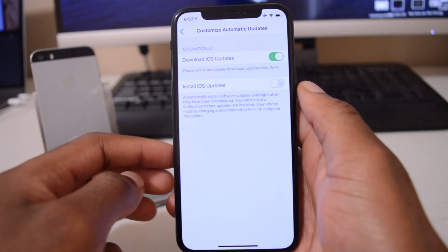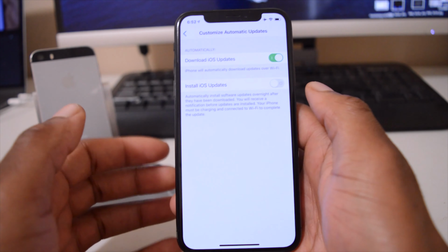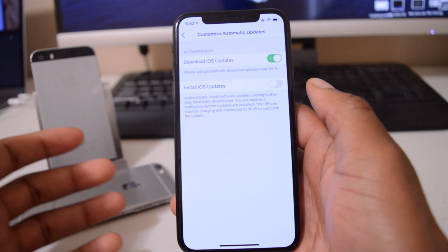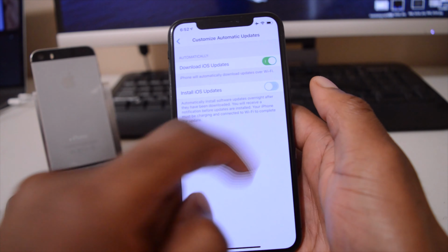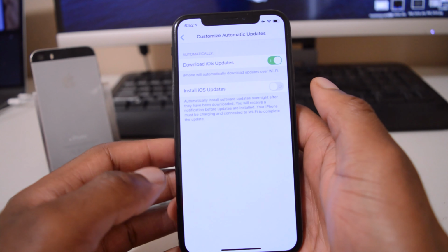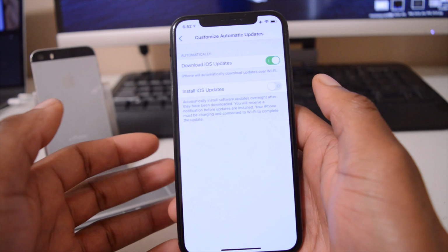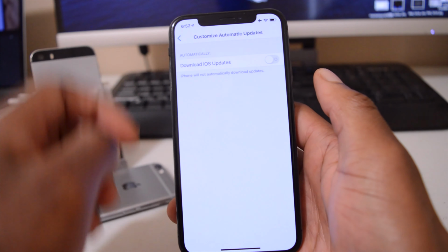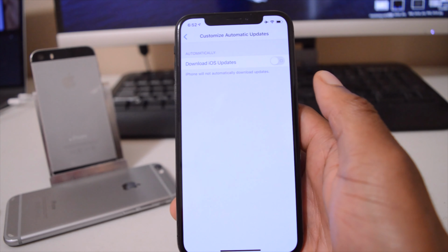Now this is quite important because if you have a jailbreak on your device and you don't want your iPhone updating behind your back, and when you wake up in the morning you find your jailbreak and everything is gone, you can just turn it off like that and then your device won't install new updates. And also if you don't want it to download new iOS updates when they come out, you can also turn off that. I usually turn off everything so that I can do it and show you and make a video about it.